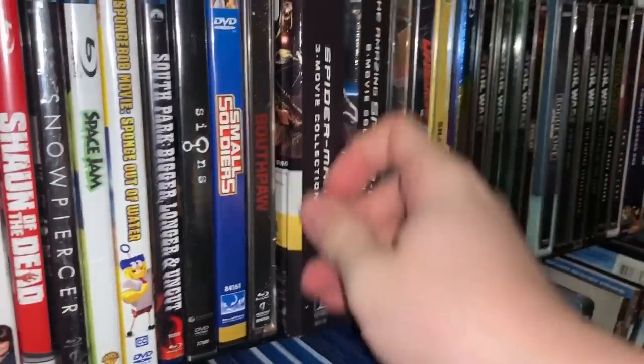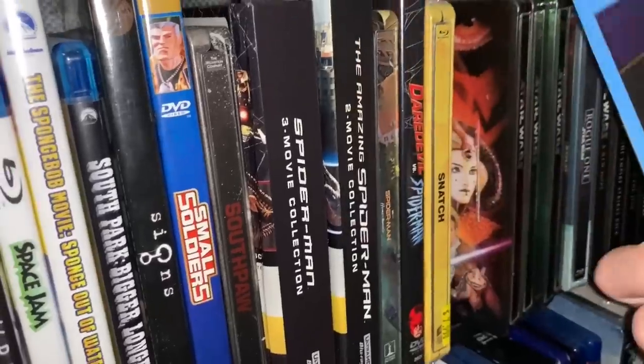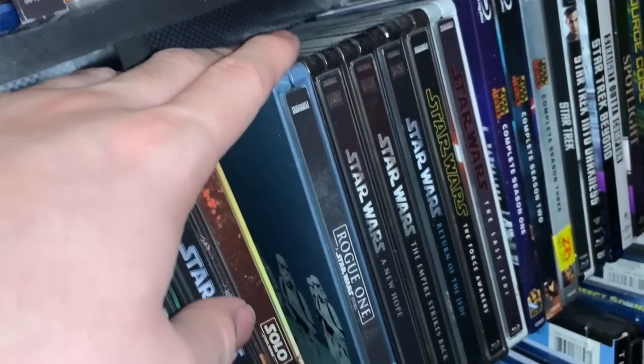Well, the three movie collection, 4K, gotta have those. Amazing Spider-Man, Spider-Man Homecoming, Daredevil vs. Spider-Man, I'm a huge Spider-Man fan if you can't tell. Snatch, Spirited Away, my favorite anime film of all time. This film's amazing. All the Star Wars movies on, well, what can I say, Steelbook. I love Star Wars. What can I say?